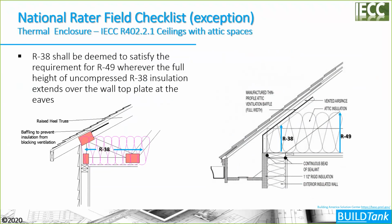there, as long as you, in essence, have a raised heel truss and enough insulation that goes fully over that top plate. The picture on the right shows a raised heel truss that can receive an R38 and then a transition back to the R49 attic insulation requirement in most of these high altitude climate zones. So that is probably a better way to do it, but the code does allow you to maintain that R38 continuously if you want to, and you can meet the other requirements here.